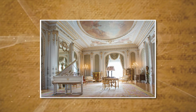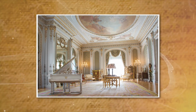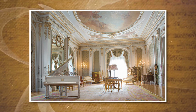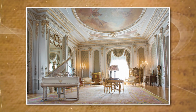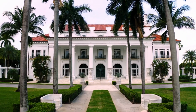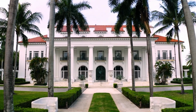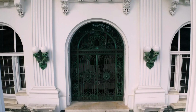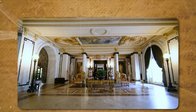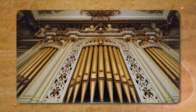mansion. The large ballroom at the Flagler Museum is one of its best features. It shows how well known Henry Flagler was in society. The room is set up to host parties and is decorated with sparkling chandeliers, thick drapes, and other lovely things. The dining room, the library, and different parlors are also interesting because of their intricate designs and historical value.